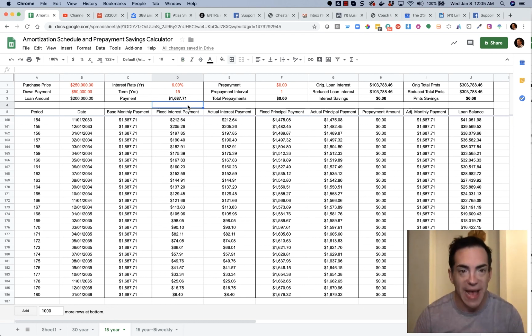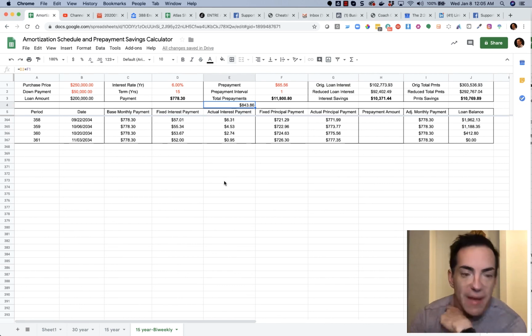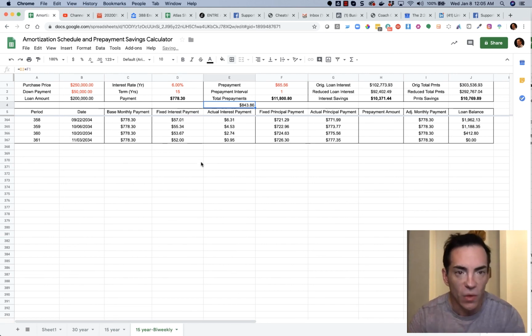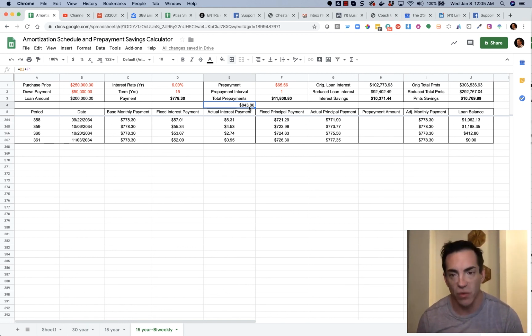So what we want to do is say, okay, what's half of $1,687.71? That's easy. We'll just divide that by 2. Half is $843.86. So basically, we want to pay a little bit extra each payment period to get our payment to that amount. So I did the math. We take $778.30 plus $65.56 extra per period, and that puts us at $843.86, which, to double check, is half. That's a half payment every 2 weeks. So we're paying $778.30 in structured payment plus an extra $65.56 in prepayment to get to $843.86, which is essentially a half payment every 2 weeks.